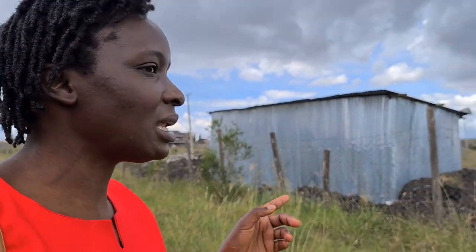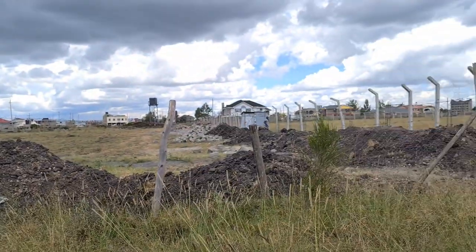I saw somebody here. Let me talk to him and find out about this wall, if there are any chances of it being fixed, or if he knows about the fence that fell off. So I'm going to talk to him and then I'll be right back.